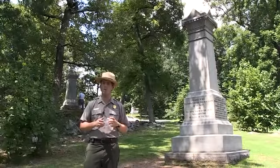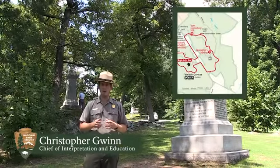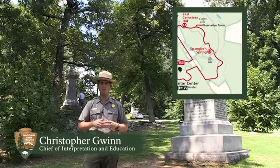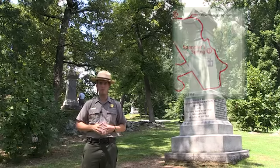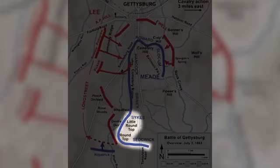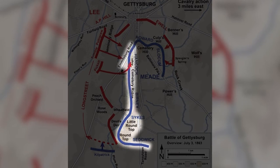The battle line of the Union Army of the Potomac at Gettysburg on July 2nd and 3rd, 1863, is often described or referred to as resembling a giant fishhook. So the eye of the hook rests at Little and Big Round Top. The shaft of the hook runs down the length of Cemetery Ridge. The curve of the hook rests at Cemetery Hill, and the point of the hook, or the barb of the hook, rests here on the slopes of Culp's Hill.